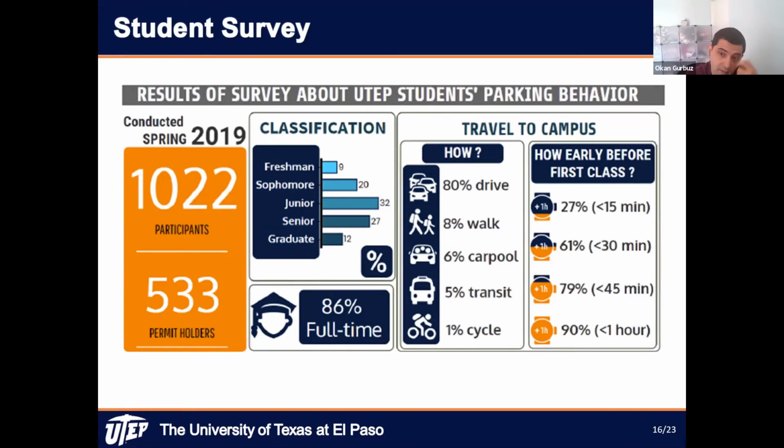The survey was conducted in spring 2019, and it was an online survey, and we got the UTEP IRB approval for that. We distributed the informative flyers that I showed in a previous slide, and then we reached out to the campus newspaper, and they made a story about our study. We also got some support from professors all around the campus, and we finally ended up with 1,022 participants. Among those, 533 had a parking permit.